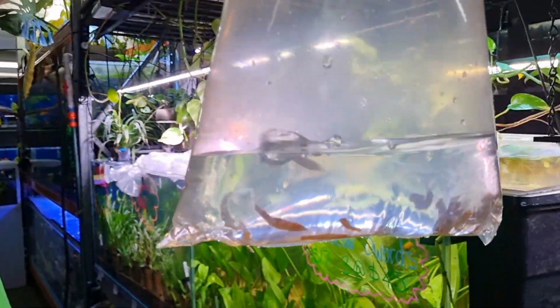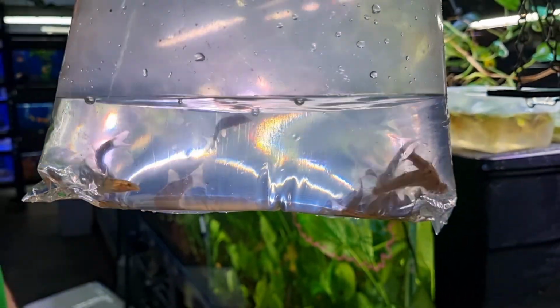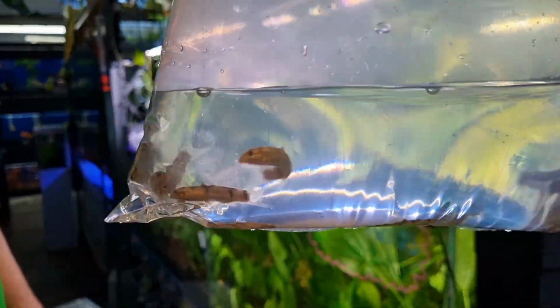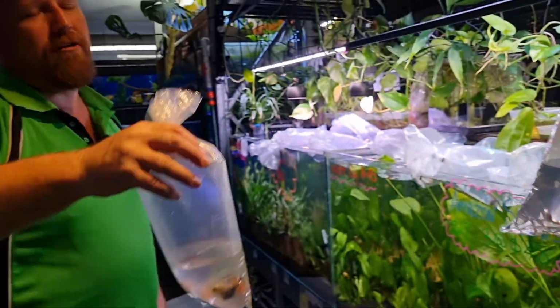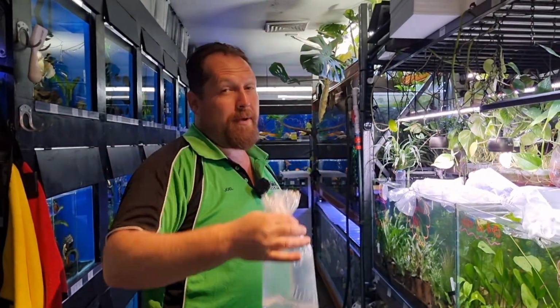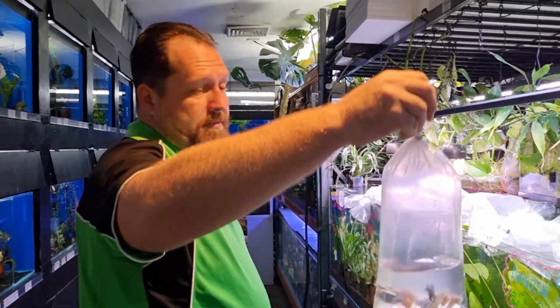Pakistani loaches, yo-yo loaches. They call them yo-yo loaches because their patterns spell Y-O. Pretty good snail exterminators. I wouldn't say they're as good as the clown loaches, but they'll definitely do a job. Fun little fish to have, super active in the tank. Again, have a few of them in the tank there as well.